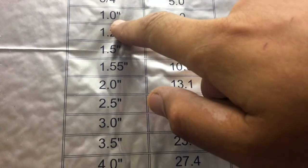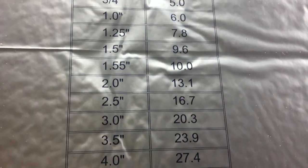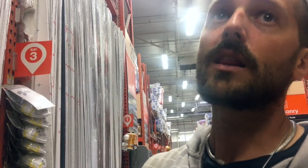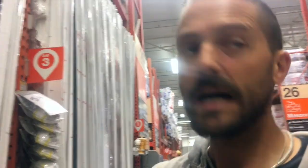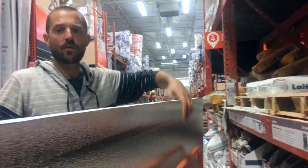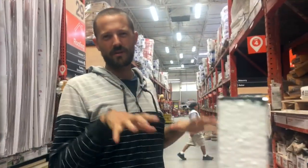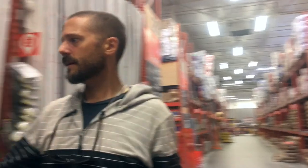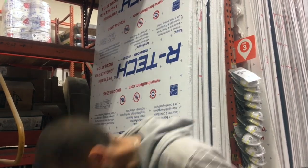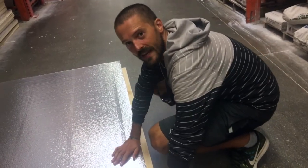So for every 1 inch of this stuff, it has an R value of 6. This is 1.5 inches, and it has an R value of 5.8, which is a slightly lower heat insulative property, but it fits perfectly with these floor ribs that we have over here. So it will support the floor. The foam will support the plywood when we put the plywood down versus having a little bit of a gap if we put this one down. So I like this stuff better, but we're going with that one because it's a direct match. What do you think?